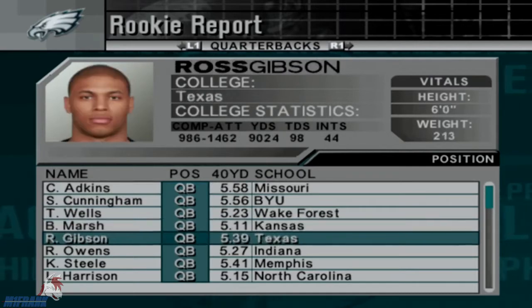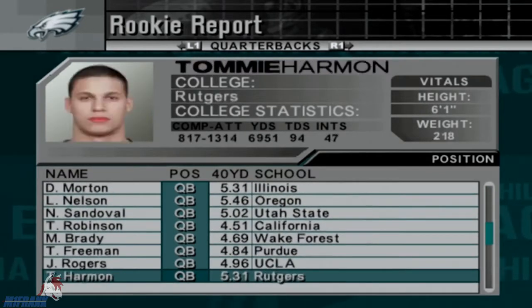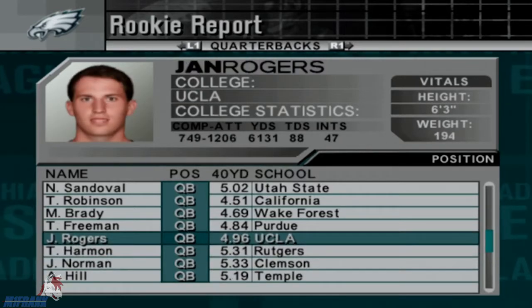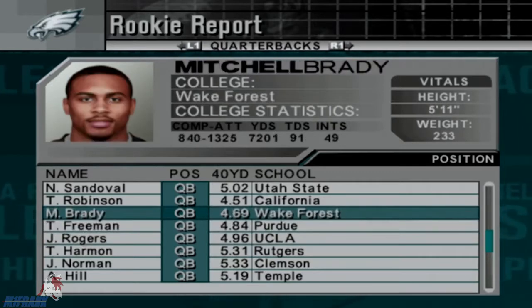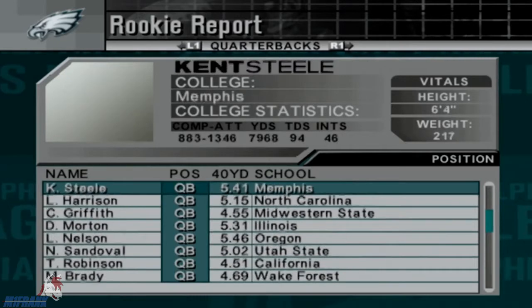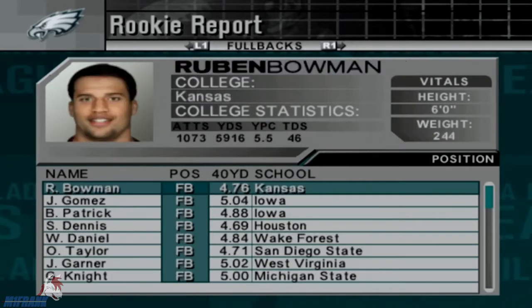I mean, he's definitely not the biggest guy. This guy is 6'5". Is anyone like 6'6", just for the fun of it? Yeah. Another guy named Arturo Hill from Temple. I wouldn't mind at least looking for a backup. Well, there are a couple guys there in the fours, under 5 seconds in the 40-yard dash. Mitchell Brady. I'll definitely look at the quarterbacks. But if nothing, then I'm most likely gonna stick with Donovan McNabb, and I'm not a big fan of Donovan McNabb. So it's a shame that none of the quarterbacks really stand out to me.